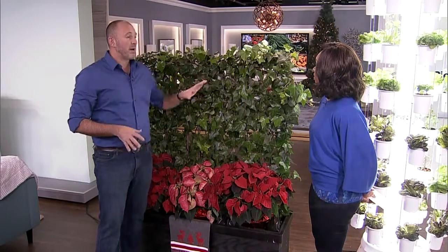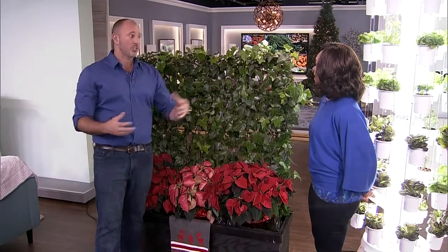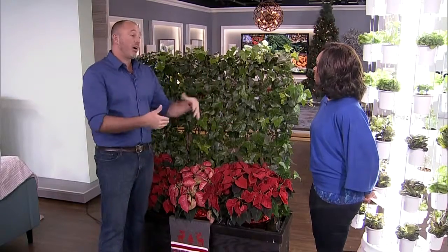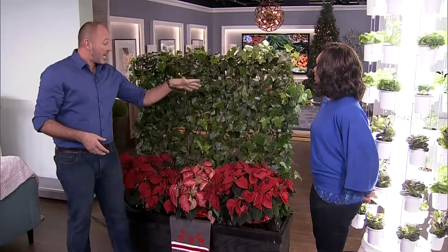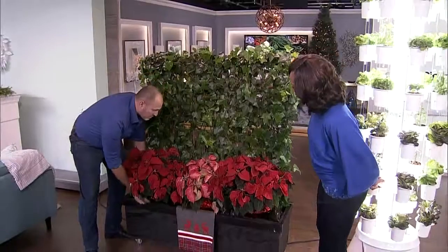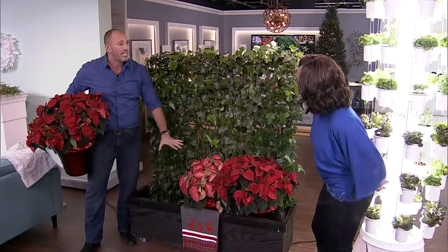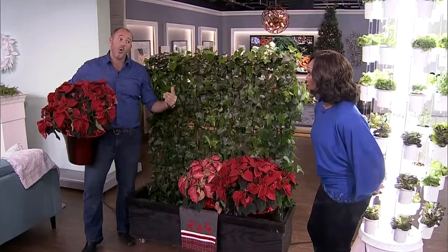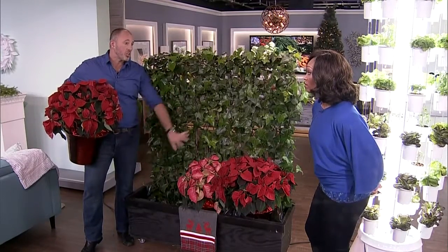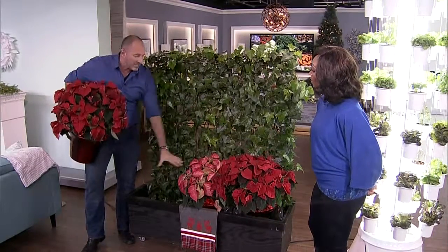Then you can roll this back out on your balcony come spring. You've got your privacy wall between you and your neighbors, which everybody's looking for. Come fall, roll it back inside and it's cleaning the house again for you. That is amazing. And I love the flexibility. Now I've just thrown some poinsettias in here, but it really is a planter on wheels, so you can roll it in and out. You can put anything you want in here, like house plants. Or, if you're looking for extra storage area, for shoes, for books, for blankets, you can tuck them right in here.